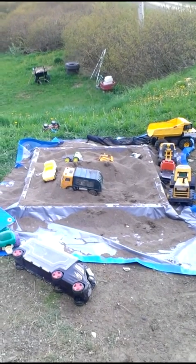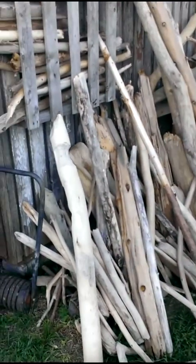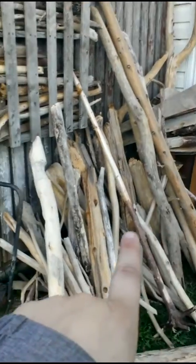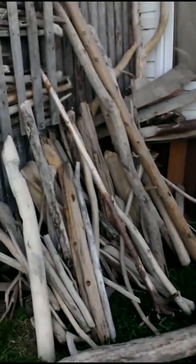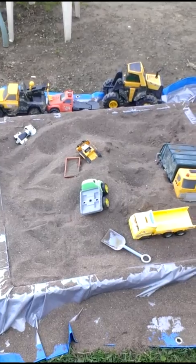Wood was free, the sand was free. I had to buy the tarp, but I already had that here. And then this was all the wood that we got. Well, that I got. This I already had. And this I already had, but I got all this today. And this big log. So, pretty good, pretty good. That's a nice sandbox, if you ask me.